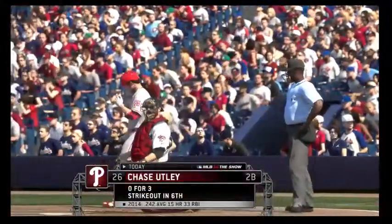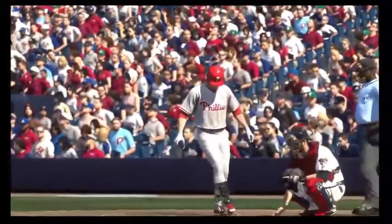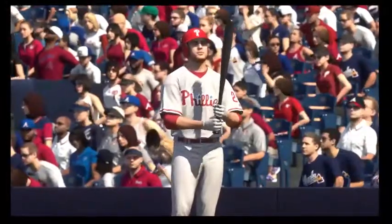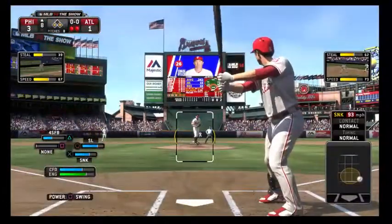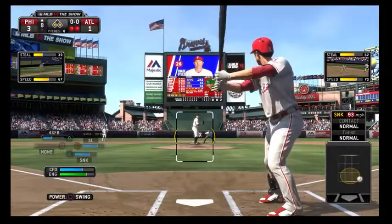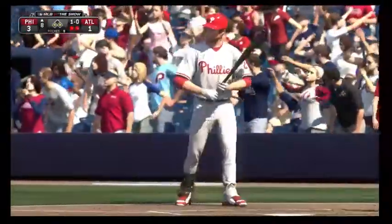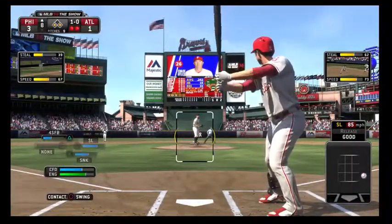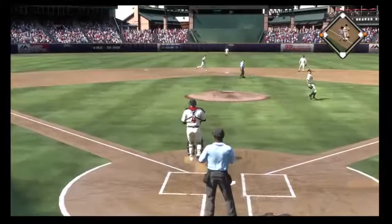Chase Utley will stand in, and they've been able to hold him in check so far. 0 for 3 to this point. Yeah, it's kind of surprising that he's been a non-factor in this one, usually a major force in their offense. First offering on the way. Inside with the slider, and that'll back him up a bit. Tough spot here for a left-handed hitter, facing a guy that's exceptionally tough on lefties. Yeah, you generally get so many at-bats against right-handed pitching.